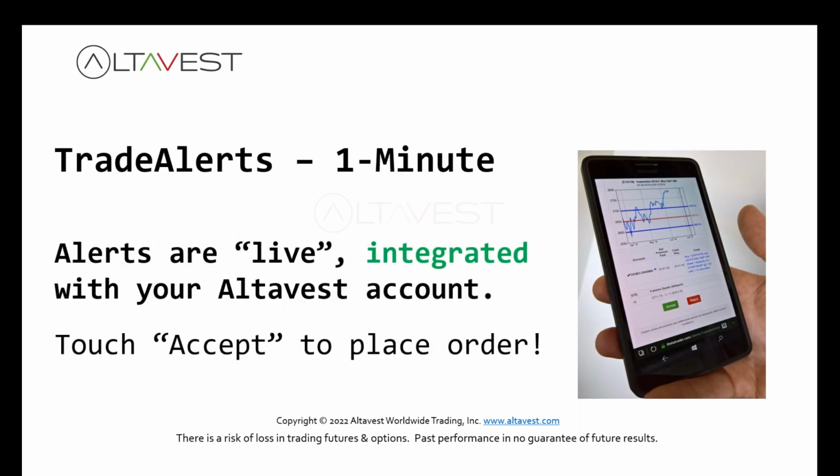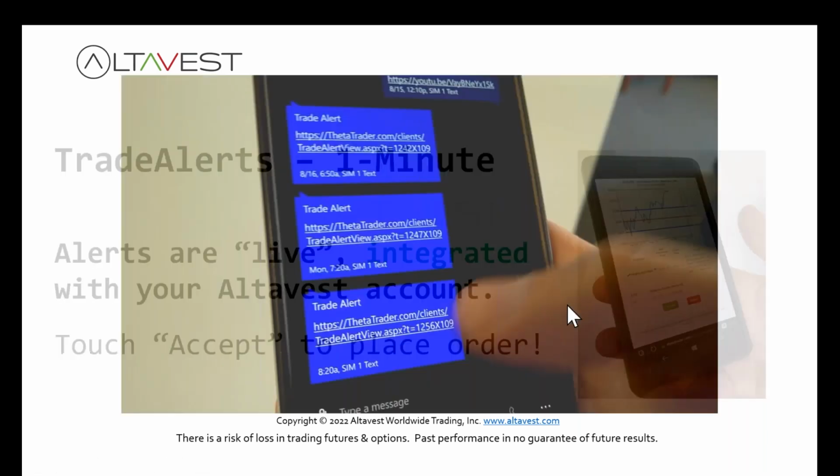These alerts are live, meaning they're integrated with your AltaVest trading account. So these alerts are connected, and you touch accept, and our technology handles everything for you and places the order for you. And if your order is filled, then it's populated in your ThetaTrader account. And then if you have your automated risk and profit directive clicked on, then basically the trade's on autopilot. It will be closed out for you. So all you have to simply do is touch accept if you want to accept that trade.